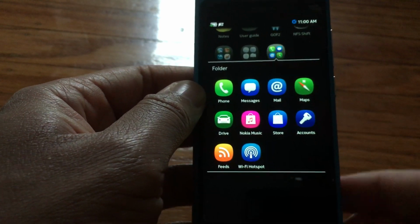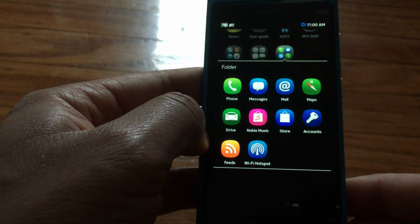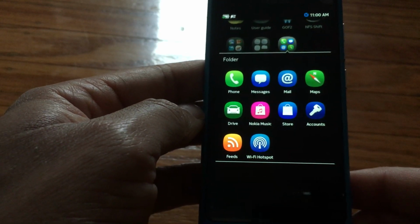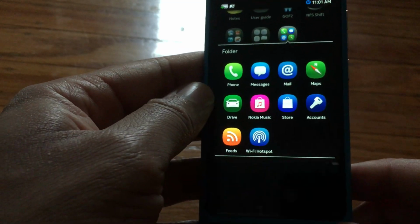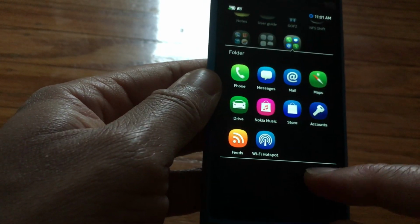You can also add accounts if you wanted to. There's an RSS reader here, the feeds app. I couldn't imagine that would work right now because of how degraded the internet experience is on here. And there's a Wi-Fi hotspot that I also don't use.